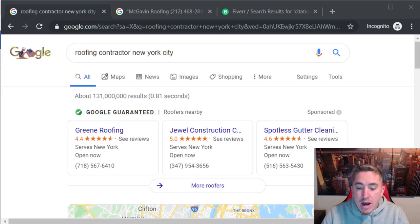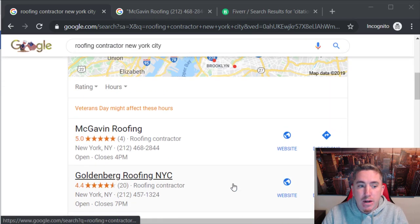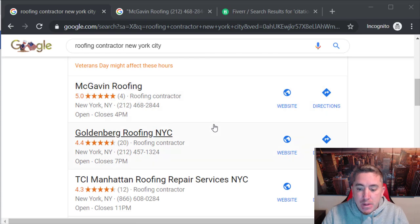If you've ever searched online, you must have seen the local 3-pack before. It shows up for most local based businesses, right? It's right here, the 3-pack. So if you were to search for a roofer or a chiropractor or insulation services, most of these will have a local 3-pack that pops up with local businesses. So it's super important to show up here.